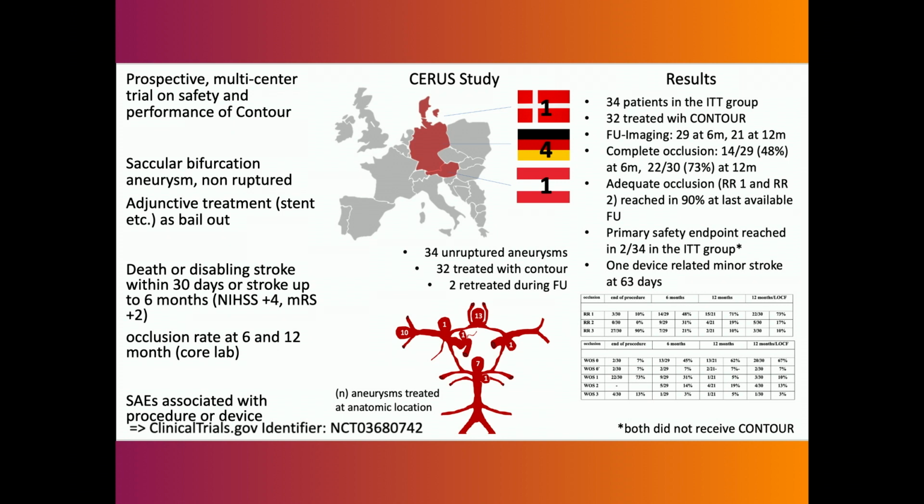Okay, this is a serious study that I also participated in, with one center in Denmark, four centers in Germany and one in Austria. I think you see the numbers of the patients, 34 patients, of them 32 treated with Contour, and we have a very careful follow-up on these patients, and we have all the data. Next slide.